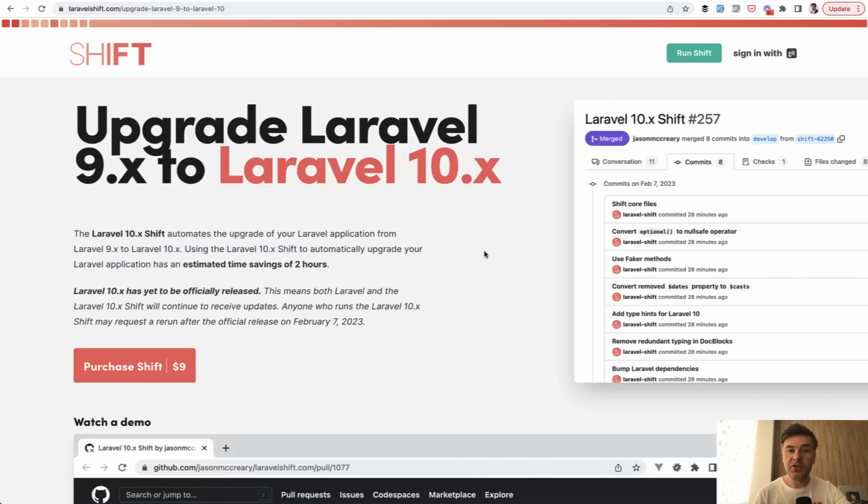And now let's actually try. I want to show how Laravel Shift works for those of you who haven't seen. And I will try to upgrade one of my Laravel projects, one of my demo projects from Laravel 9 to Laravel 10. Let's take a look.